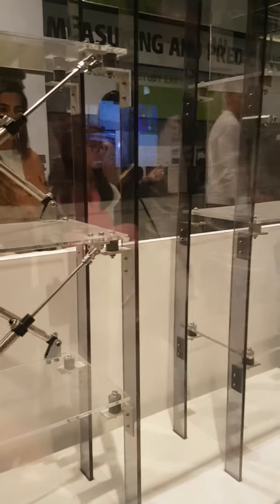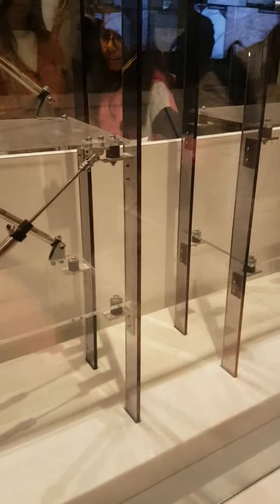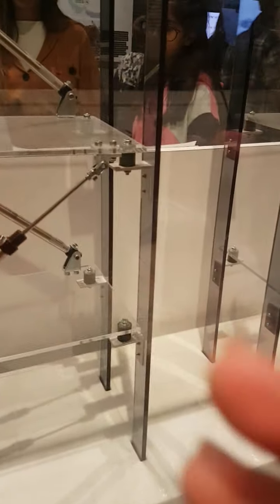So this is what happens when two tectonic plates collide. They start shaking against each other, and this creates earthquakes, tsunamis, and volcanoes. And they've made this really nice model to show how it works. This is what happens after the earthquake.